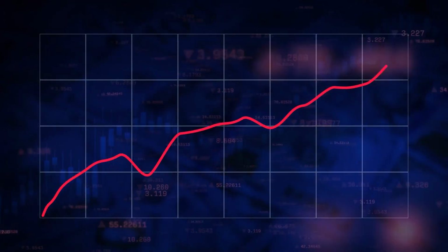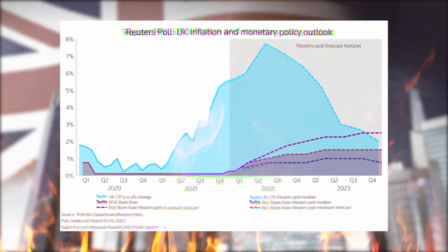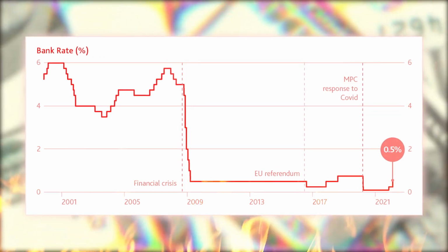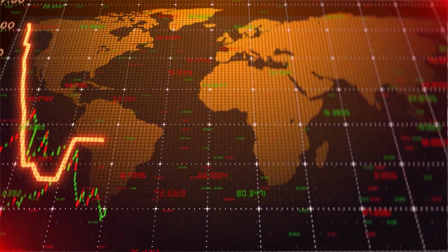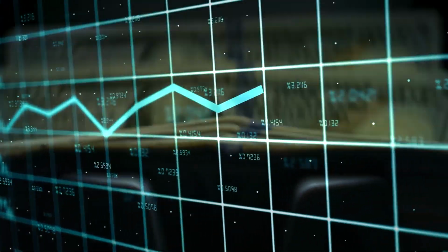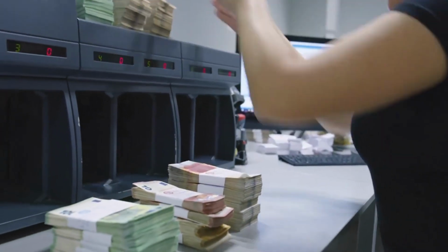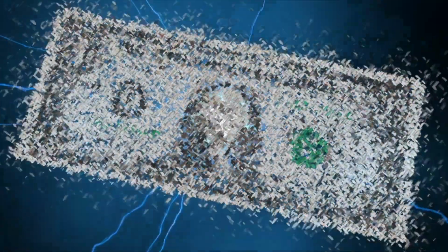When the inflation in the UK started to go up to 3%, the BOE started thinking about increasing the interest rate to combat the inflation. BOE interest rates have been zero since the crash of 2008. The target inflation rate of the BOE is about 2%, and the optimum way to bring it down would be to reduce the supply of money. But as things stand today, the BOE did not raise the interest levels because their money printing does not cause runaway inflation in the first place.